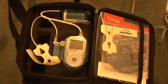WatchPAT has quickly made inroads with doctors in the U.S. Take, for example, Kaiser Permanente in Northern California. They're using this device instead of sleep labs. So last year they did 22,000 tests.